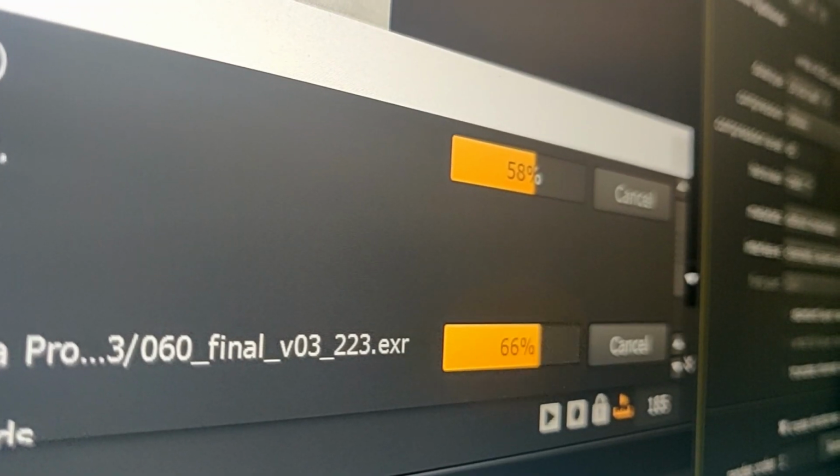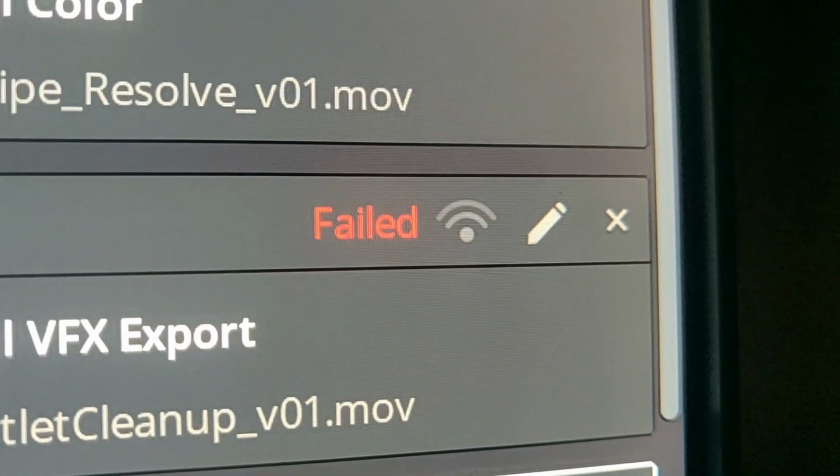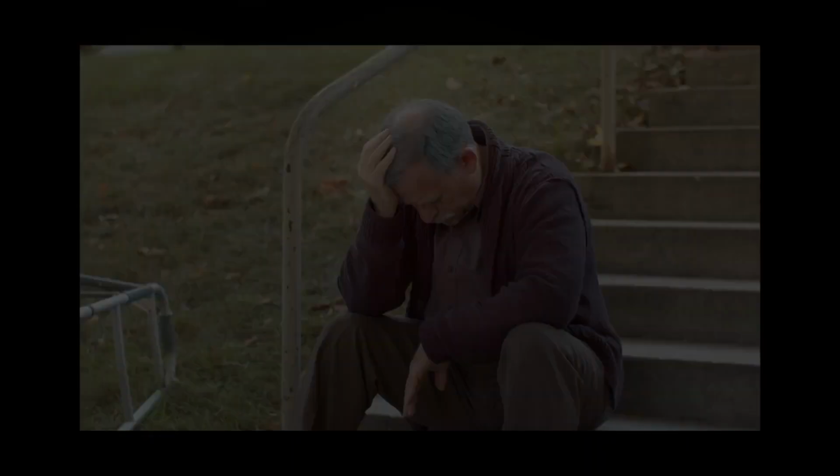Unfortunately, my computer wasn't happy with the extra workload. Programs were crashing. Uh-oh. Exports were failing, renders were taking too long. It's still going somehow. We were working through the final hours. But in the end, we finished it.